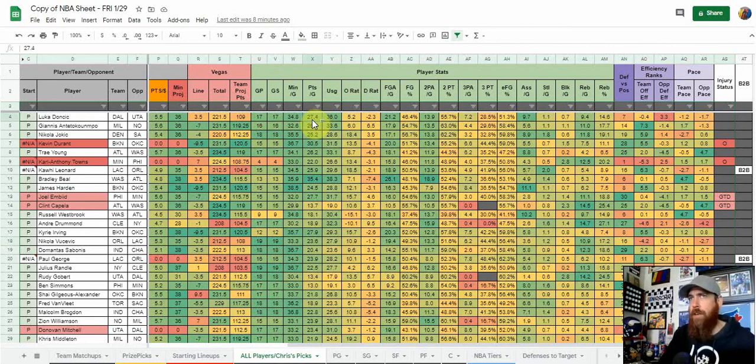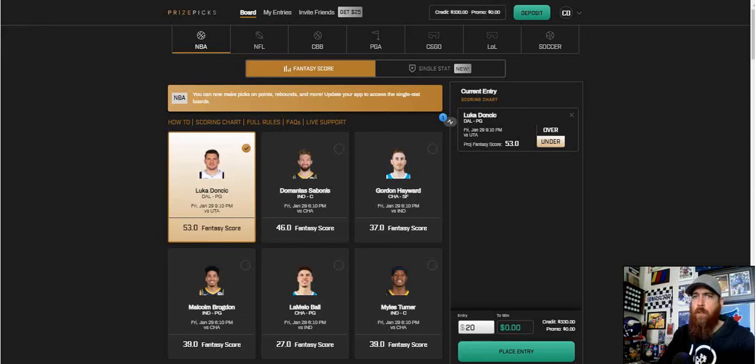And he's actually gone under, I believe, in terms of fantasy scoring, 4 of his last 5 games. He's gone under on his PrizePicks score. So I would lean to the under on Doncic tonight.